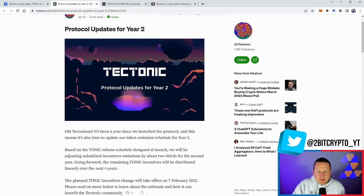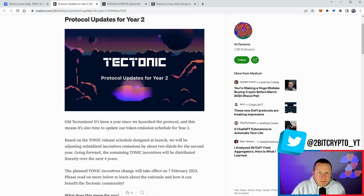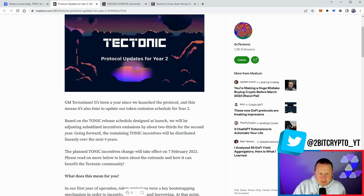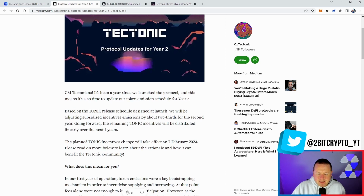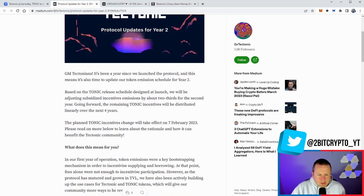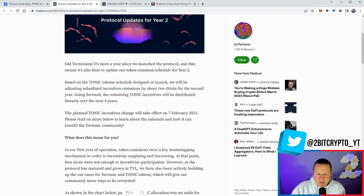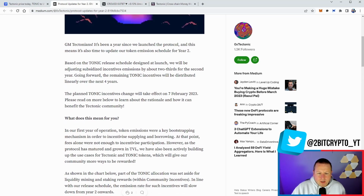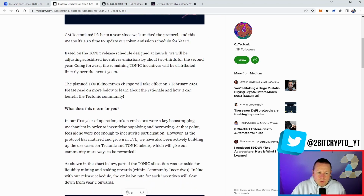Well, based on the Tonic release schedule designed at launch, we will be adjusting subsidized incentive emissions by about 2/3 for the second year. Going forward, the remaining Tonic incentives will be distributed linearly over the next 4 years. And we'll take a look at that token distribution in just a second. The planned Tonic incentives change will take effect from the 7th of Feb 2023. Please read on more below to learn about the rationale and how it can benefit the Tonic community.